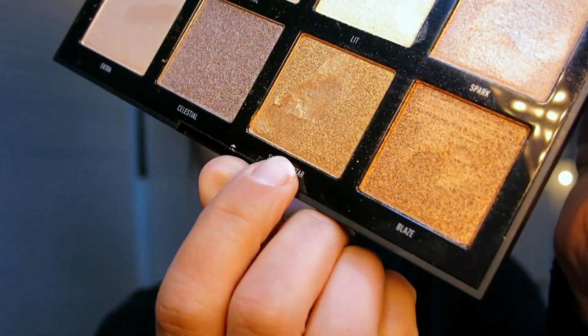So for highlighter, I'm gonna go with the Star Blazer highlighter palette from Morphe. I used one of them in my last video and I ended up loving it. The shade I'm gonna use is on the golder side. It's very warm. It's called Shooting Star.